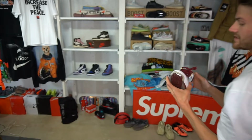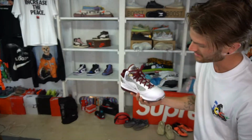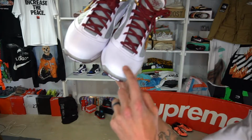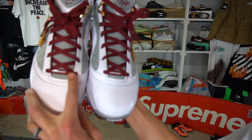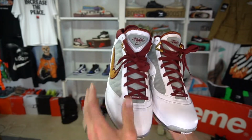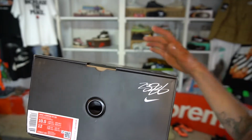And the nice thing about these is that this white suede should stay fairly nice. I already see a little bit of a marking from the leather on there, but that's because every leather is going to be different, or every piece is going to be different. Also with the laces, it says LeBron James on there. They did everything. They got his signature up here as well as on this box. I guess this is his signature that he's been doing with his number on there and everything.